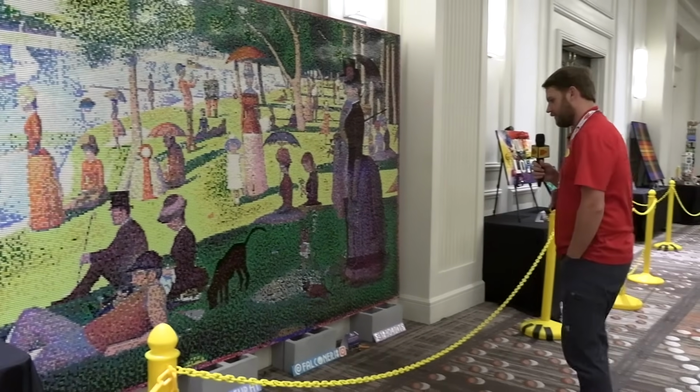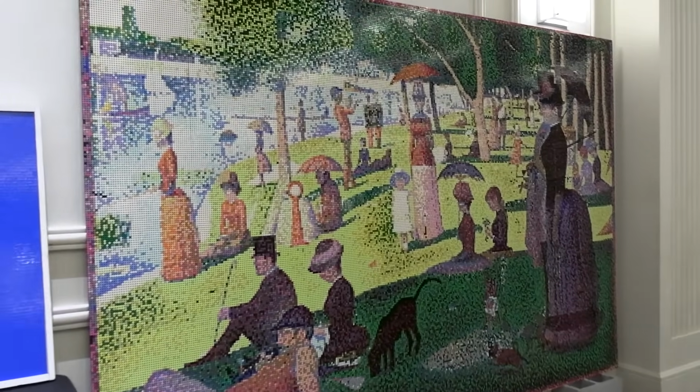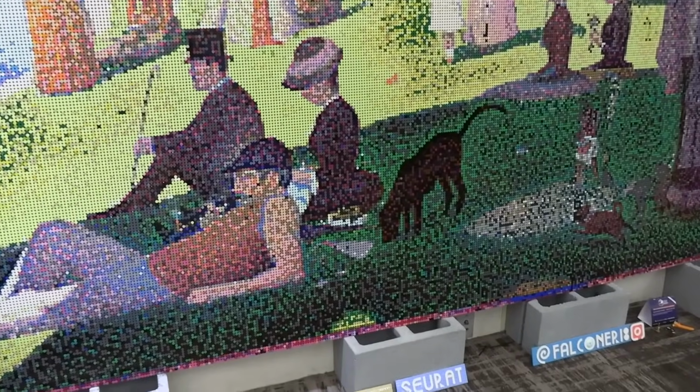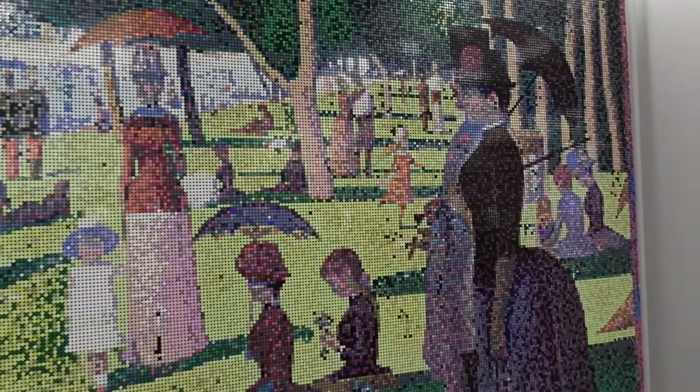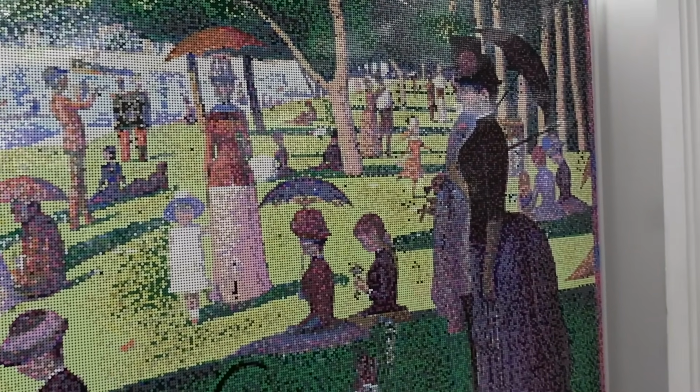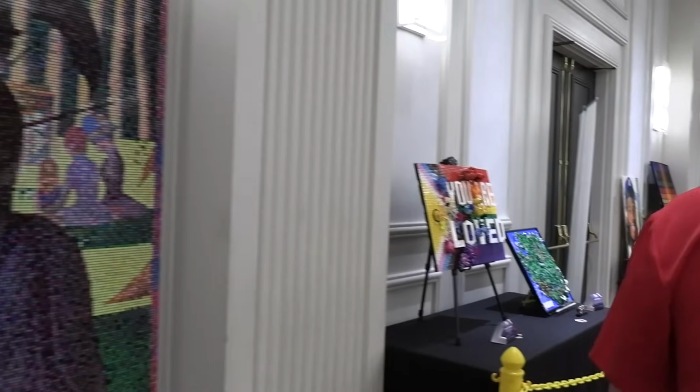Huge scale build here, Sunday Afternoon on the Island of La Grande Jatte, and a really iconic painting that you can see in the Art Institute in Chicago today. So if you're ever going to Brick World Chicago and you're going to downtown Chicago, I highly recommend checking that out. Really fantastic looking build.